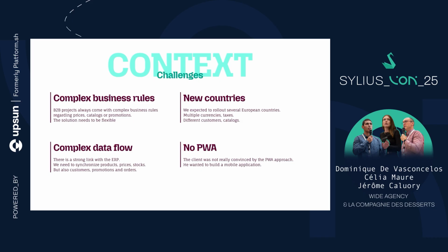So considering all this, la Compagnie des Desserts wanted to rebuild their application. And for us, we had to address several challenges rebuilding this application. The first one is the complexity of the business case. We are in a B2B application, so it means that all the rules about the products, the prices, the stock are really complex, and we have to have a flexible solution that can address all that.